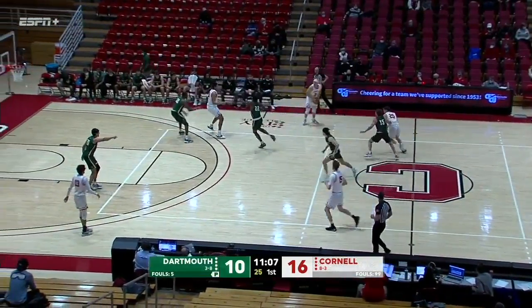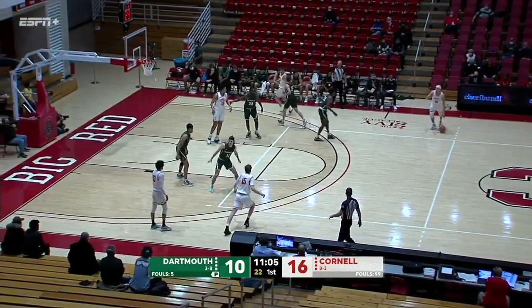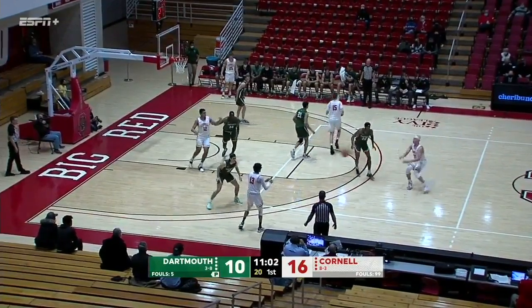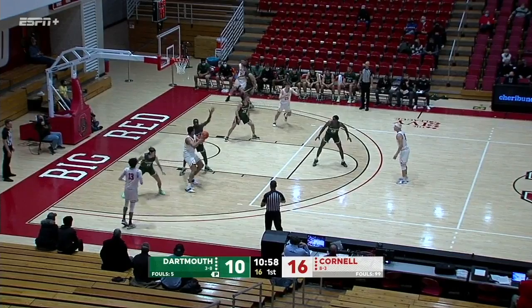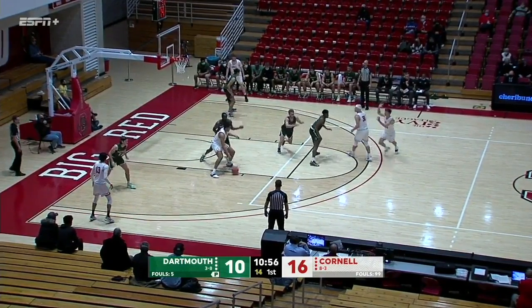Cornell has yet to commit a turnover. Defensively, they forced four. Red shooting 43%, the green at 30. Both teams, as expected, shooting a lot of threes, 7 and 6 respectively for Cornell and Dartmouth.